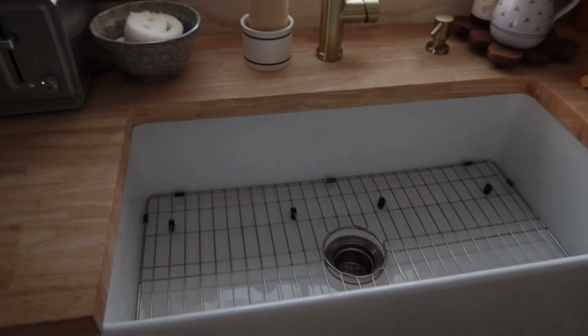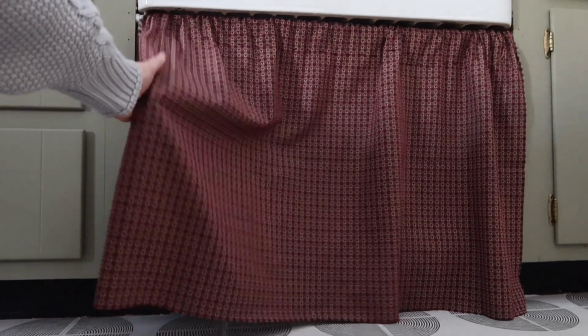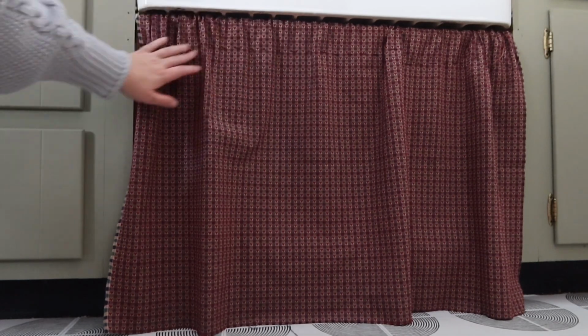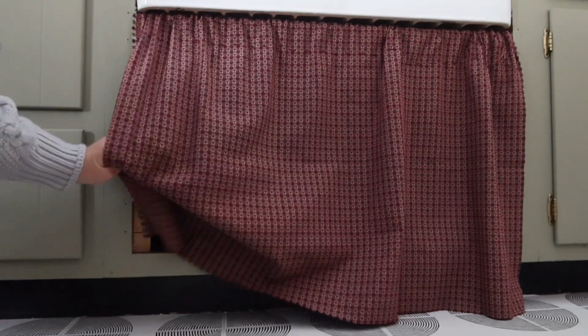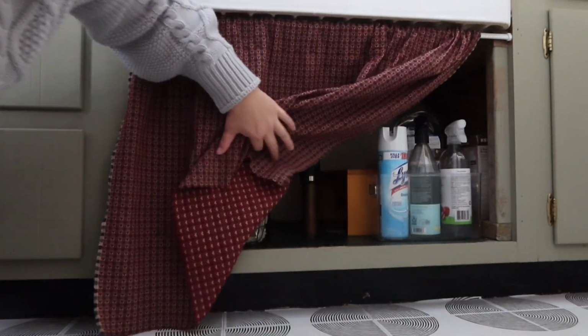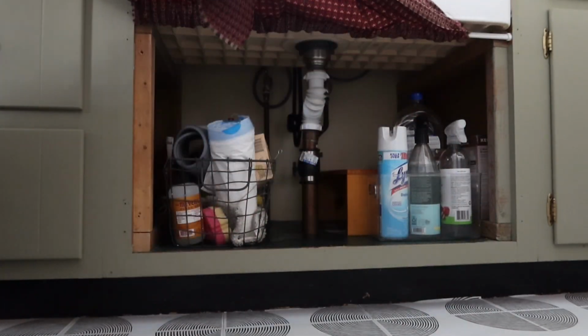Okay, let me show you what's under the sink. This curtain, I actually sewed the top, and we just used a tension rod. A follower gave me this fabric. It's vintage upholstery fabric. So underneath, it's not cute, like I said.